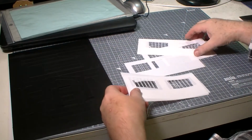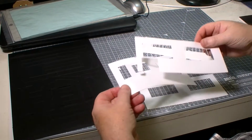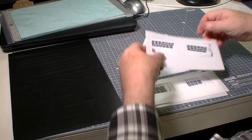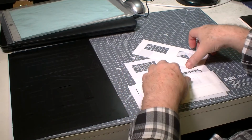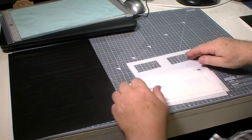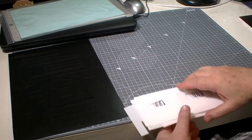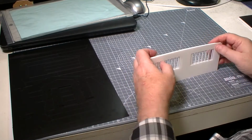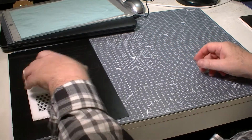Again, lots of these. There are 8 of these because there are 2 buildings, 4 to each building. A couple of them have got doors in them, cutouts for doors. As I say, there are 8 of those, all cut out on the silhouette cutter, and that's 10 thou material. Be careful I don't break any of those.